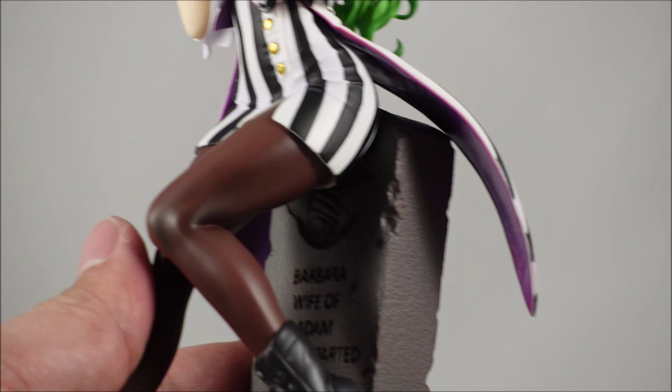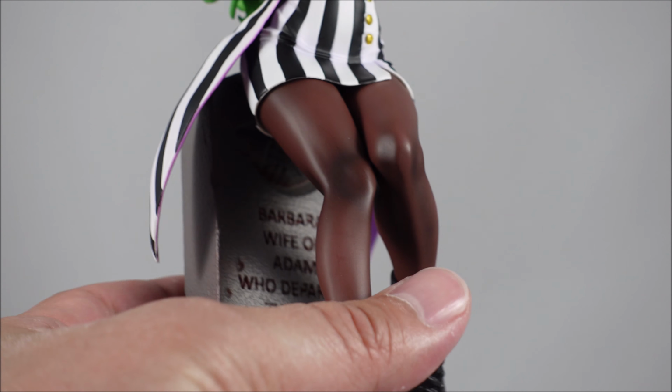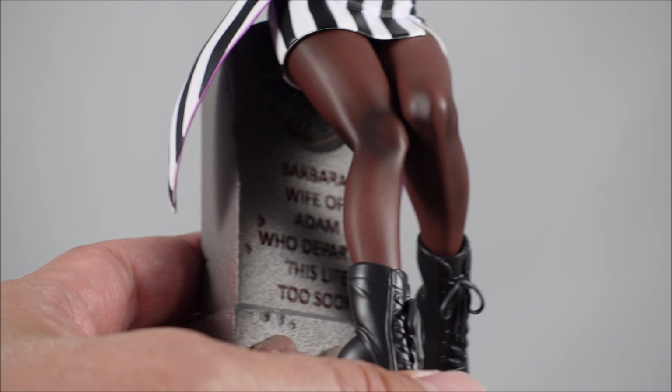Would have been nice to have the gargoyle and so on, and her sitting or standing next to it, but I guess they went with this one. So, if this one was in the movie, I can't remember it. So it's a shame they went with this particular option.